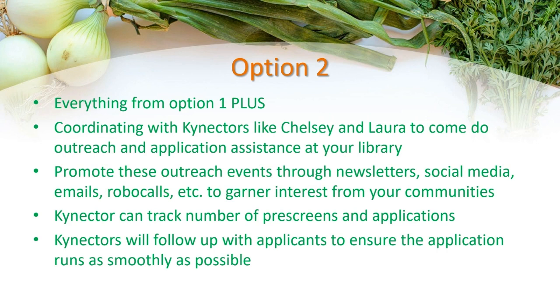Having you promote that on top of our promotion helps, because our promotion is going to meet the people that we're probably already reaching in other ways. So you guys have the best ability to reach new people who we're not already communicating with that need this assistance. We would track all of the numbers of pre-screens and applications that we do at your library, and if you want the data on that, we can provide that to you. And we would follow up with all of those applicants the way we would anybody else who applies through us to ensure that their application runs as smoothly as possible.